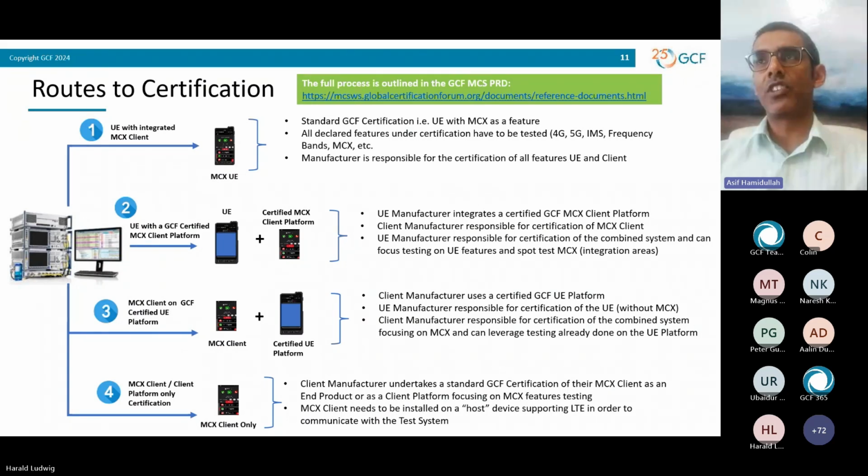So that just follows a standard GCF process, and the manufacturer at the end of the day is responsible for the full system, i.e. to ensure that the full system is working properly according to the standards, it's compliant, and that it's been tested. I'll go to route number 4 next, which is the MCX client or client-only platform. This is specifically reserved for mission-critical service client suppliers who are bringing a software application to get certified. And here, while the framework is the same, their end product is actually just a client and/or a client platform. And that platform or client needs to be installed on a host device that supports LTE in order for it to be tested against the test platform.